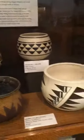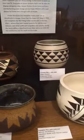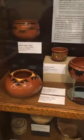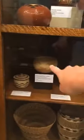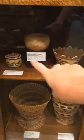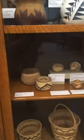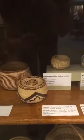And some of these are kind of more modern pots, you'll see, like that one, 1995 to 2000. Pretty incredible little pieces. And then here's some more traditional baskets alongside these more modern variations. And then some of these mini baskets, these mini tobacco baskets, miniature cooking basket. These are kind of more modern ones.